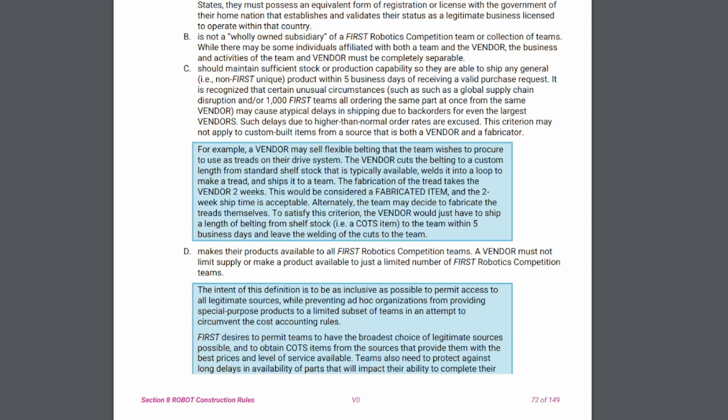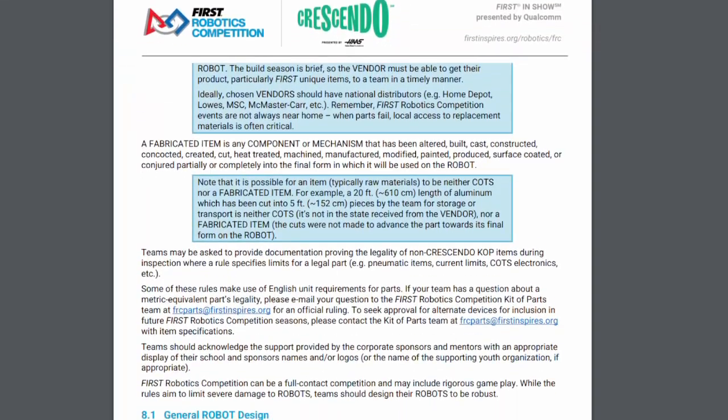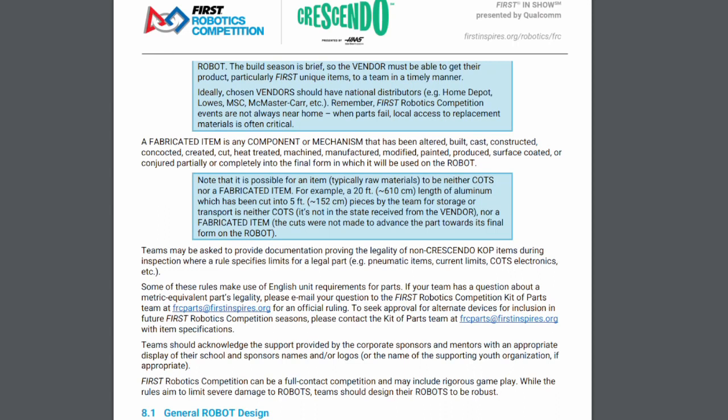FIRST desires to permit teams to have the broadest choice of legitimate sources possible and to obtain COTS items from the sources that provide them with the best prices and level of service available. Teams also need to protect against long delays in availability of parts that will impact their ability to complete their robot. The build season is brief, so the vendor must be able to get their product, particularly FIRST unique items, to a team in a timely manner.